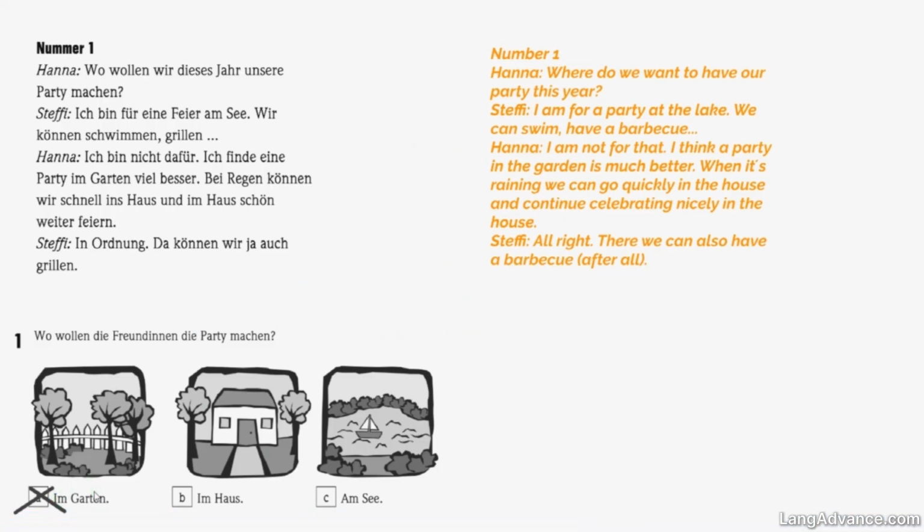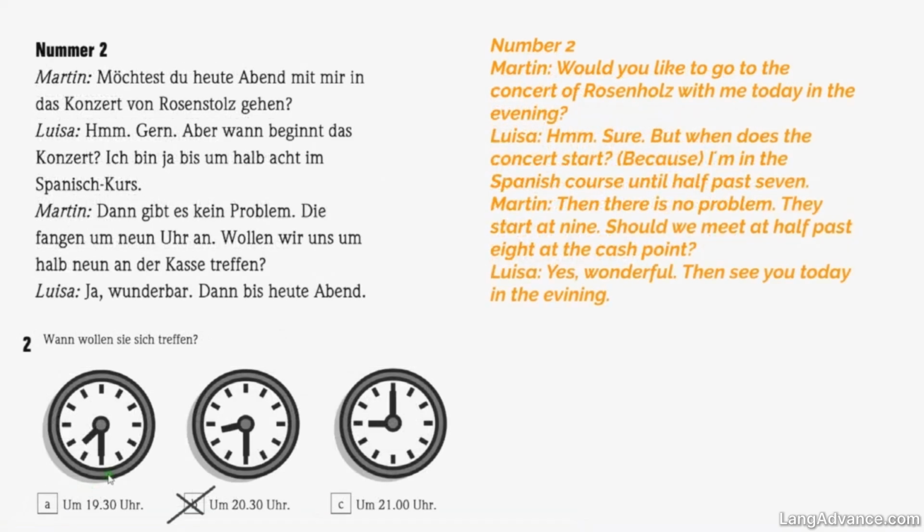Okay. And the next one, Nummer 2. So here: "Möchtest du heute Abend mit mir in das Konzert von Rosenstolz gehen?" Would you like to go to the concert of Rosenstolz with me today in the evening? Sorry, it's Rosenholz written here, it's Rosenstolz. Okay, so Stolz means pride and Holz means wood. Rosen means roses.